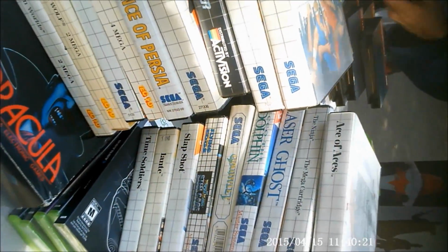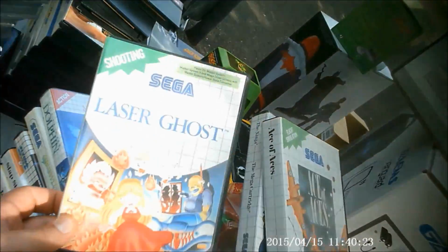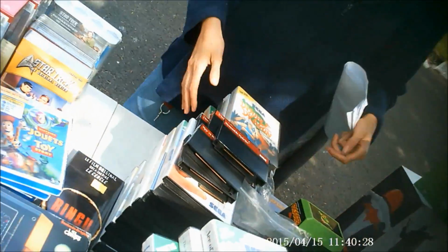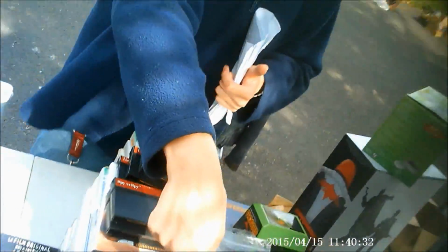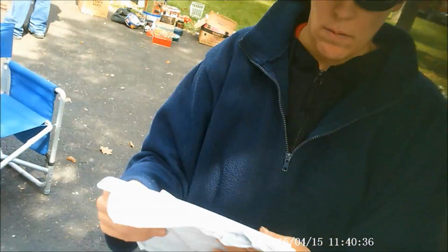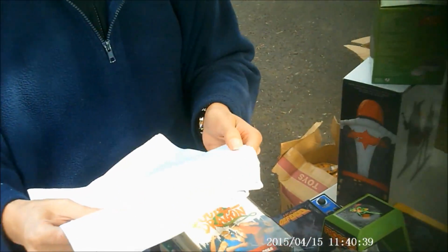I think $20 was the cheapest for Echo and Laser Ghost. It was around $20. She shows me the paper, and everything just went up from there. Again, if I had the money and, you know, if it was a little easier to communicate, I probably would have tried to get more deals. But I think the only thing I picked up off of this girl afterward was the River City Ransom.